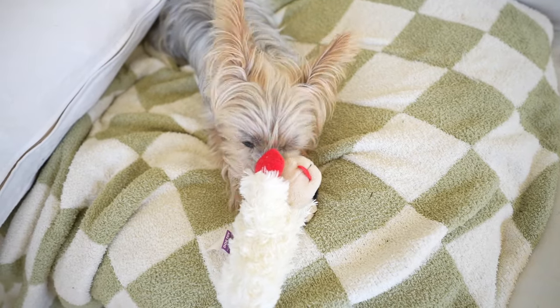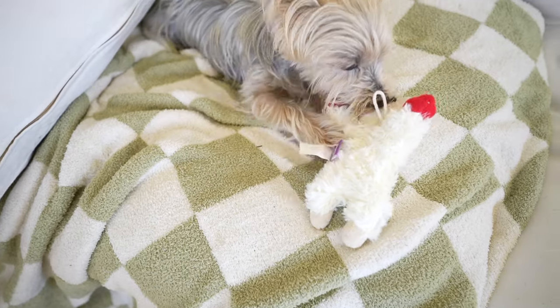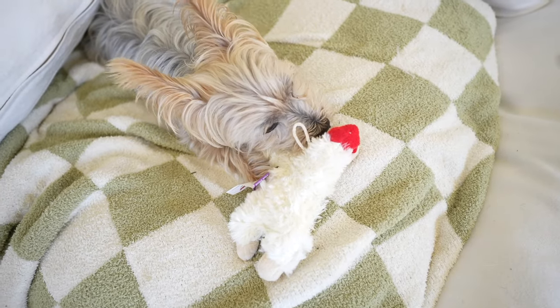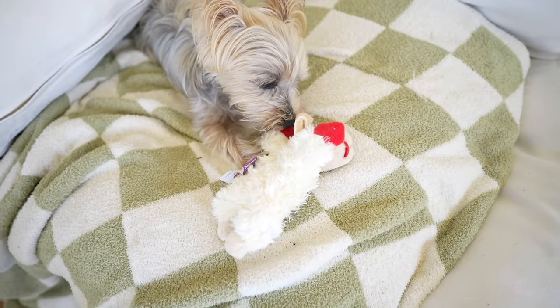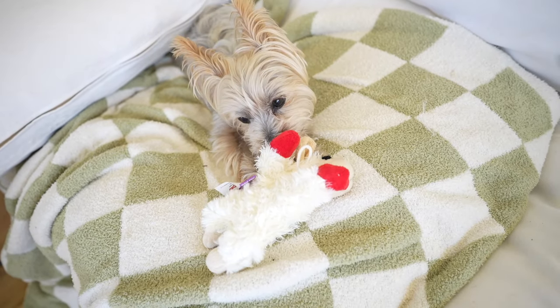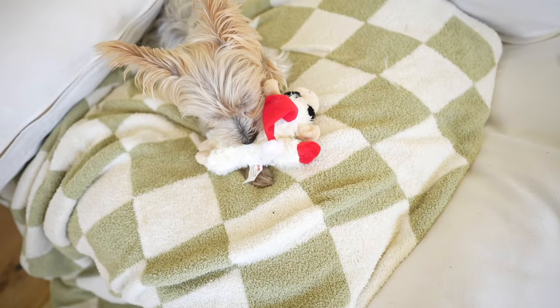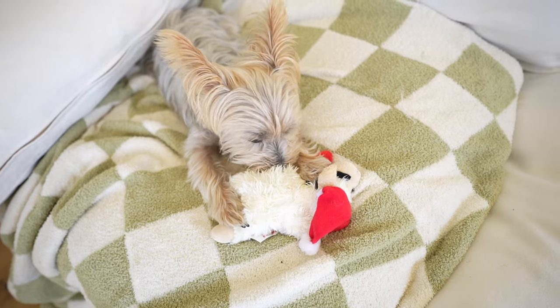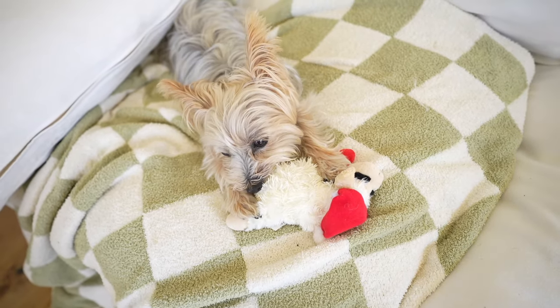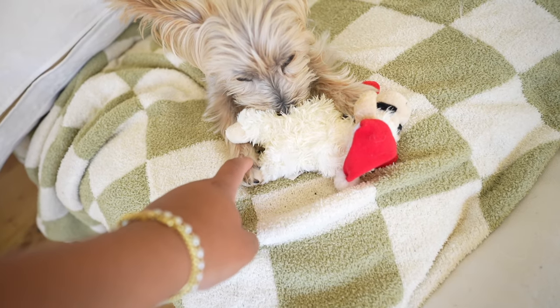It's so cute though, guys, because she is 11 years old and she's never really played with a toy like this. I'm just sitting here admiring her playing with this little stuffed animal because I think it's so cute, and I've never seen her like something this much. I've even tried those tug of war toys with her and it's just not her vibe, but I played tug of war with this thing for a little bit. Look at her little paws. You're so cute. Okay.